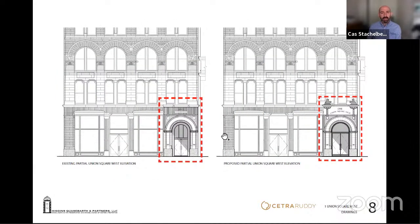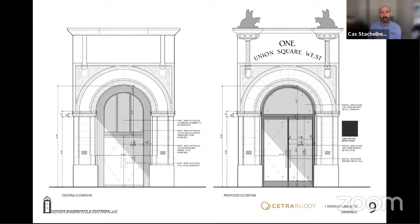Some line drawings to illustrate existing and proposed, existing on the left and proposed on the right. You can see the transparency that we're trying to get back to, really compatible with the way the infill is treated across the rest of the base of the building. Comparative detail elevations with the existing door on the left and proposed on the right. This is a finished sample of the bronze that we're proposing. It's a dark statuary bronze that will complement the dark finish of the storefronts to the south. And just to point out a few dimensions that we think are relevant, the existing doors are only 7 feet tall, and this transom is about 5.5 feet tall.